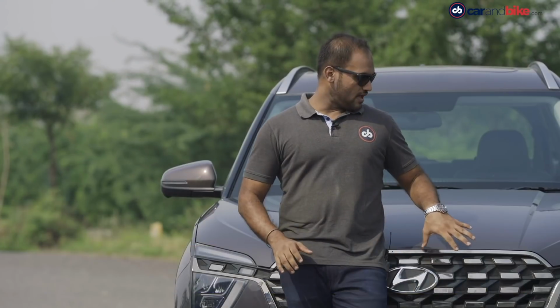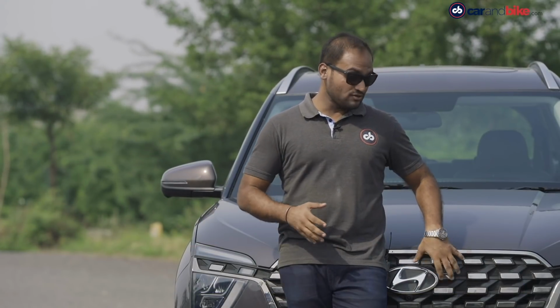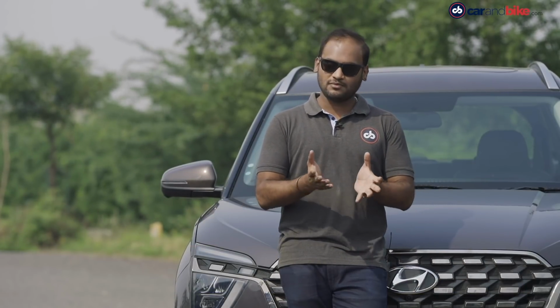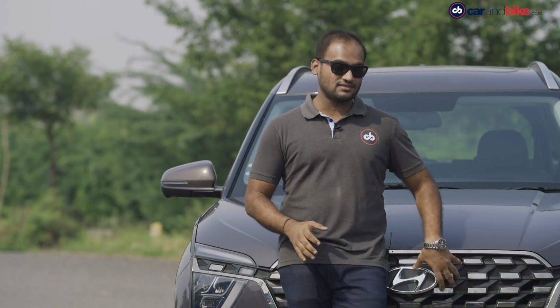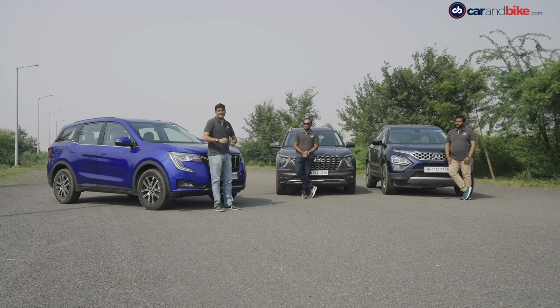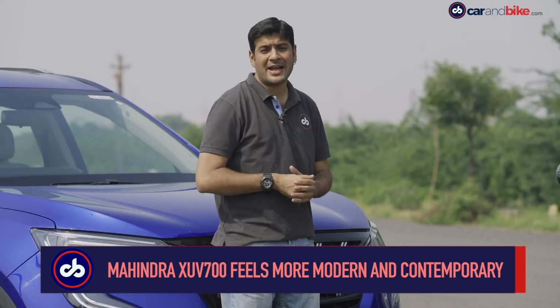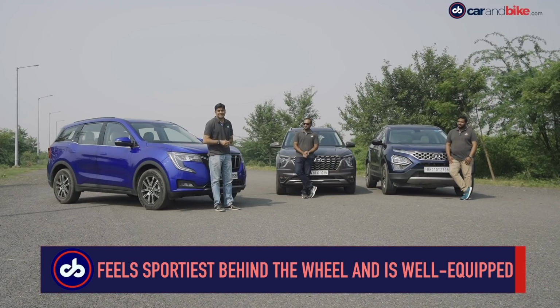Well, the Alcazar scores higher in terms of features, and even for looks, it looks very urban, and for an urban buyer, for their lifestyle, the compact dimensions really help in city traffic conditions. But it is the XUV700 which really takes on the good qualities of both the Safari and the Alcazar and builds on them. It is a well-rounded package, and when it comes to dynamics and performance, it clearly takes the lead. And that is why in this exclusive comparison of ours, the newest car in the segment is also the best car in the segment.